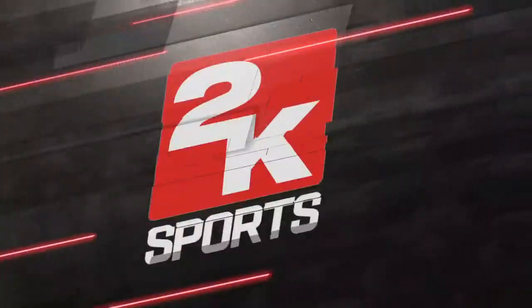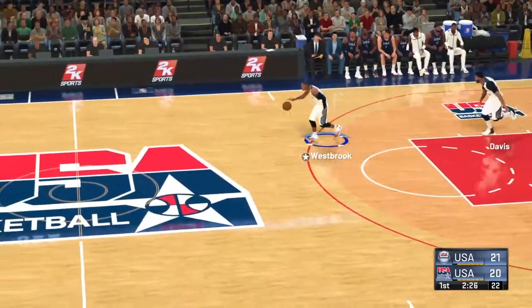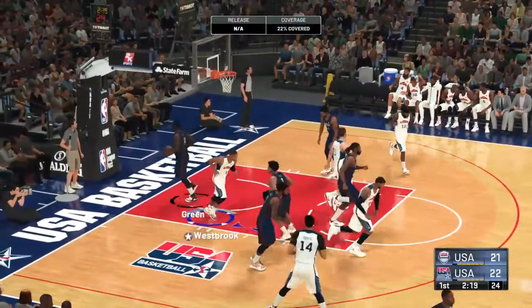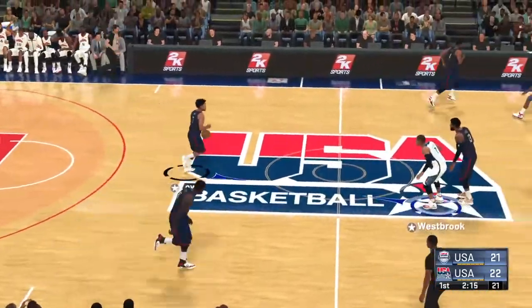And it's a completely new group for USA. And USA will go for a different look here. DeAndre Jordan's checked in for Cousins. Draymond Green comes in for Anthony. Paul George is checked in for Kevin Durant. And it's Kyle Lowry in for Kyrie Irving. Showing the muscle right there.